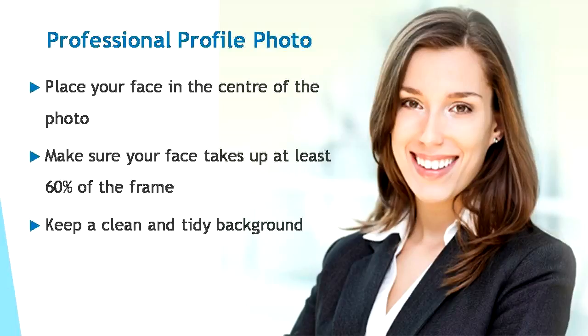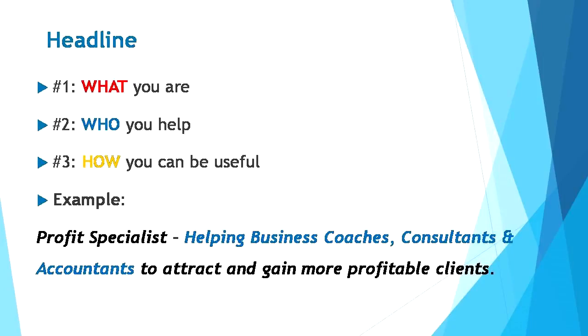Lastly, keep a clean and tidy background. This will avoid unnecessary distractions and keep the viewer's eyes focused on your face. The best color for your background would be white or light blue, because it gives a sense of clarity and professionalism. Now let's look at your headline.